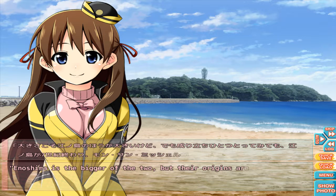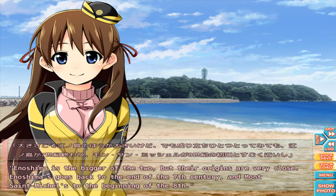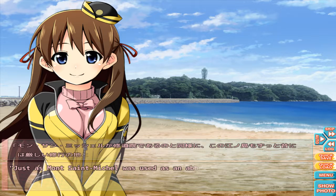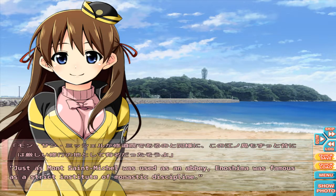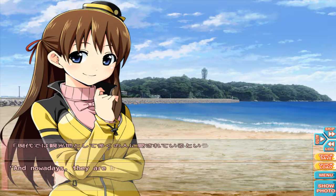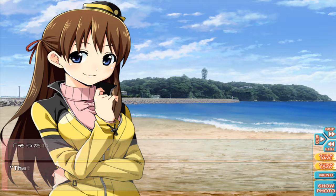Enoshima is the bigger of the two, but their origins are very close. Enoshima goes back to the end of the 7th century, and Mont Saint Mitchell's to the beginning of the 8th. Just as Mont Saint Mitchell was used as an abbey, Enoshima was famous as a strict institute of monastic discipline. Wow, so it really is a lot like Mont Saint Mitchell. And nowadays, they are both beloved sightseeing spots for many people.